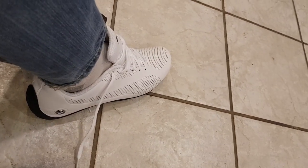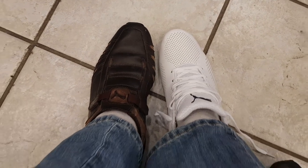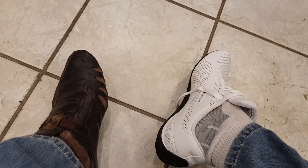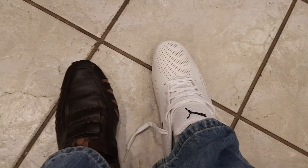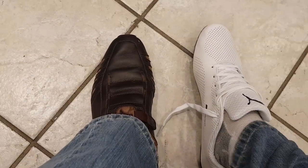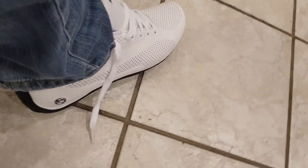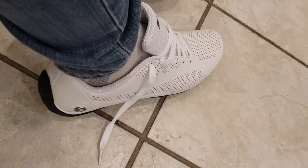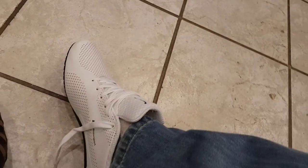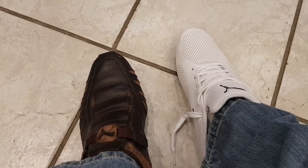BMW. See? This one 10.5. Size 10 a little bit tight, but 10.5 maybe it's okay. See, look nice. But I might get 10.5, either 11 or 10.5. Because I like Puma brand.